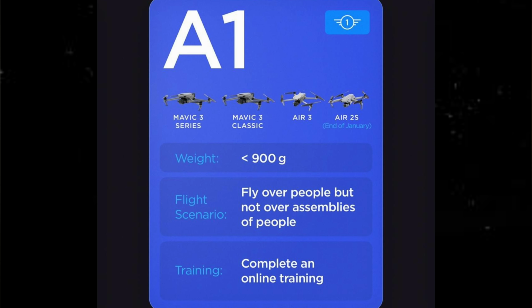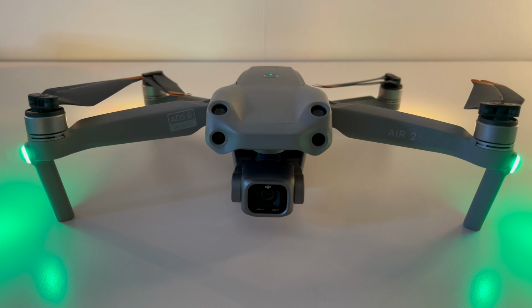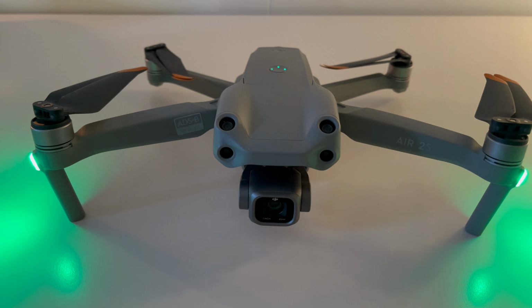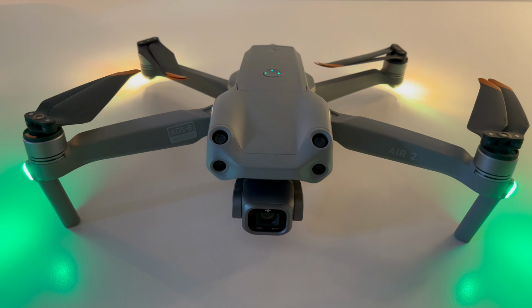As is now the end of January 2024, we're all expecting the much awaited update for the DJI Air 2S for the C1 label update. Now this update will allow us to have the C1 label application so we can fly in the A1 category and also use remote ID in this drone as well. But apparently EASA are making it a little bit difficult for DJI, and we're going to talk about that right now.